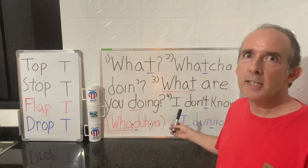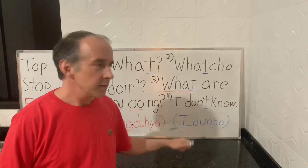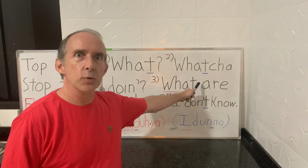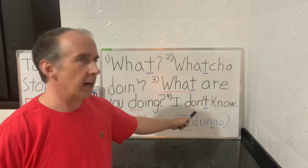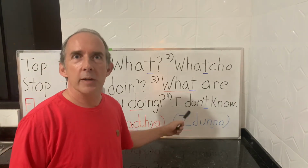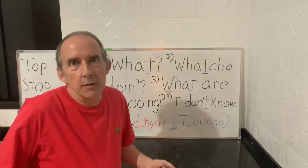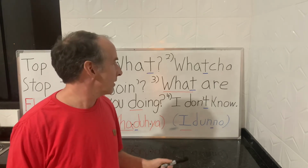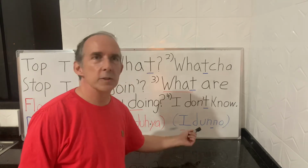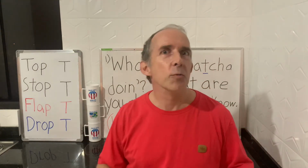And then the drop T. This phrase here, I don't know. You actually have either a stop T, like in what you're doing, or you have a top T, like I don't know, but you're really emphasizing the don't. But usually people just speaking at normal speed, normal conversation, they reduce this to I don't know. And if you say I done know, where's the T? It disappeared. So I call it the drop T. You just drop the T altogether. You get rid of it.